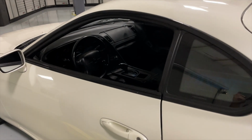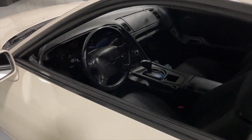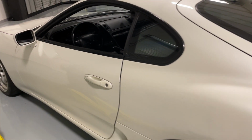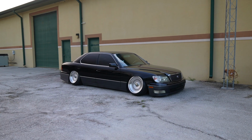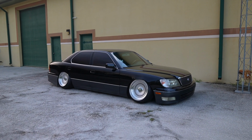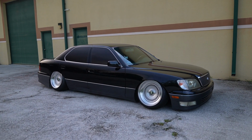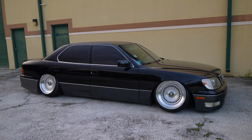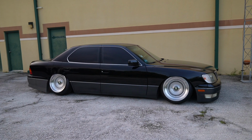Pretty soon this thing's gonna get all the love that it deserves, and the same goes for the future project car when that happens. I think it's safe to say this is the most menacing looking LS400 on YouTube right now. Every single time that this thing gets pulled outside, I just like, oh, I can't get over it. It looks so freaking cool.